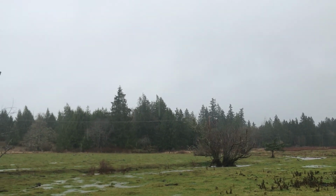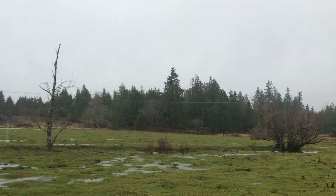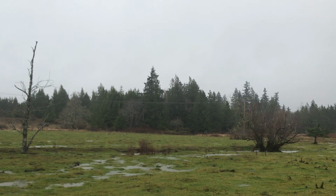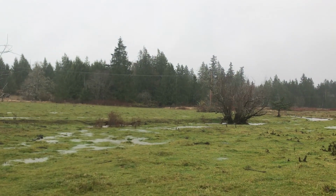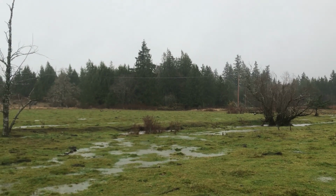So out in front of us, there's a creek that is usually pretty well dry in the summertime, which for us is about mid-July to mid-September. And then, of course, this time of year, it really does kick up and start moving.